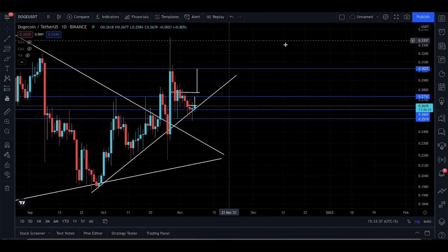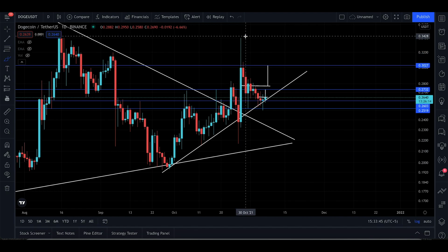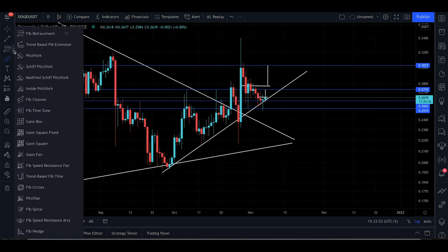Hear me out. First of all, I did do a logical reasoning with you that it takes a lot of time. Doge has a habit of consolidation after it pumps or breaks out of the triangle, consolidates a little bit, then moves towards the upside. There's one thing I also want to tell you, which is the trend-based Fibonacci retracement.